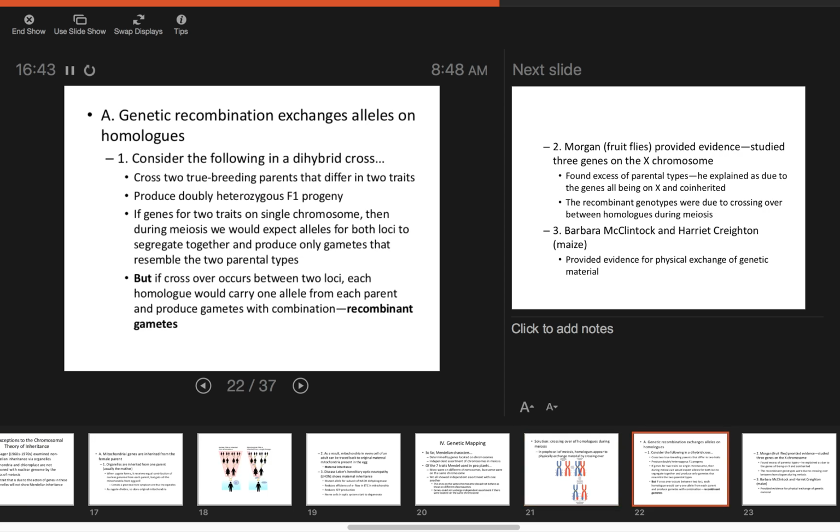So genetic recombination means that alleles do exchange. If we look at a dihybrid cross with 2 true-breeding parents that differ in 2 traits, we should get a double heterozygous F1 progeny. If genes for 2 traits are on a single chromosome during meiosis, we could expect those alleles to segregate together and produce gametes that resemble the 2 parental types. But they were discovering that was not the case.